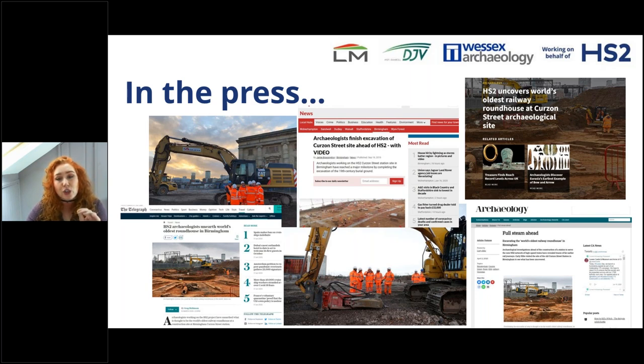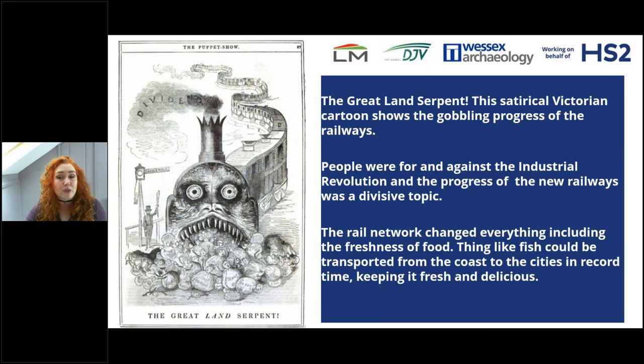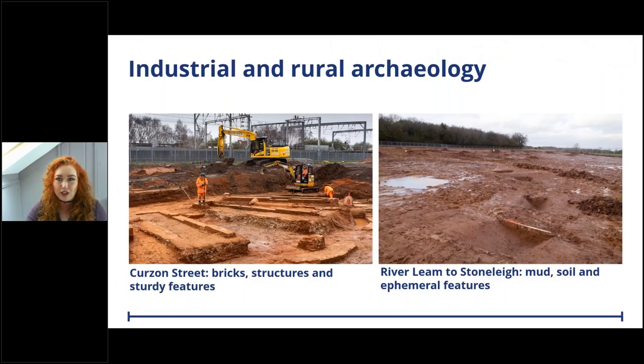They exemplify the social fears, hopes and changes that came with the Industrial Revolution, and also those revolutionary changes that happened to passenger railways that brought about difference to the way we enjoyed our free time, leisure, food and travel, and even of the freshness of our fish and chips. So industrial archaeology is very, very different to rural archaeology.